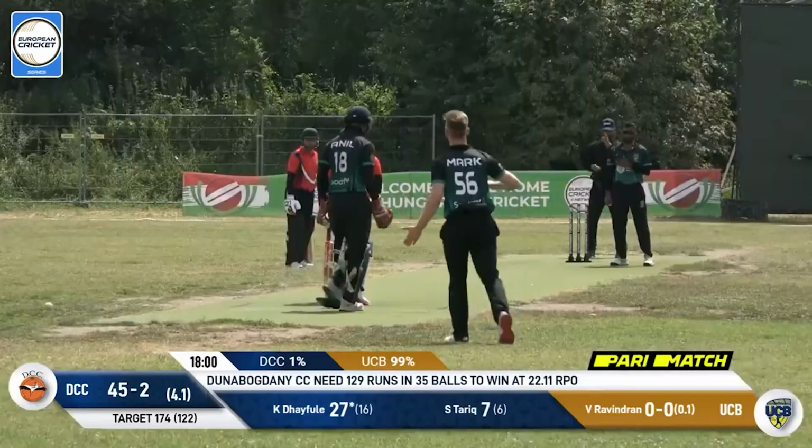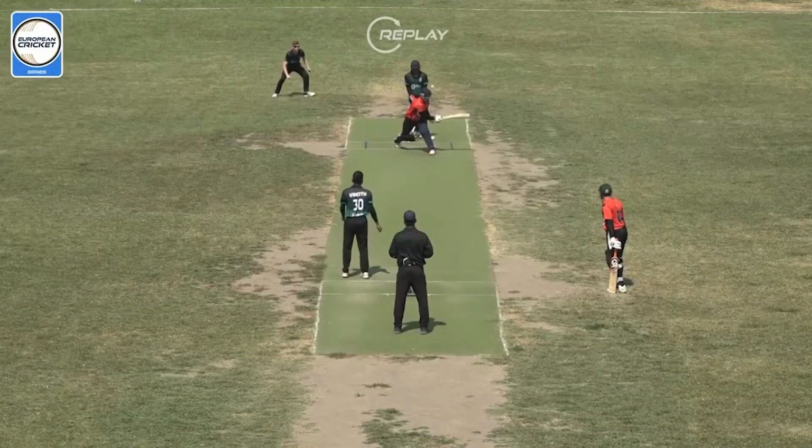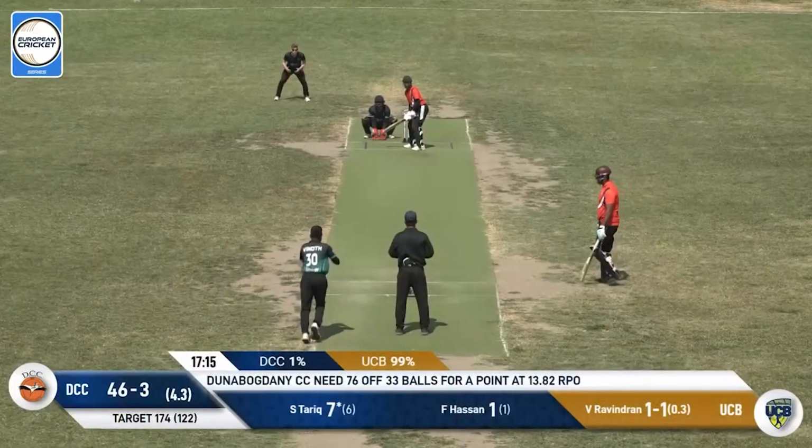It's cleaned him up. Great ball, full and straight. And that one crashes onto the off stump. Ravindran picks up his first wicket. Righty against the off spinner. See how it goes.